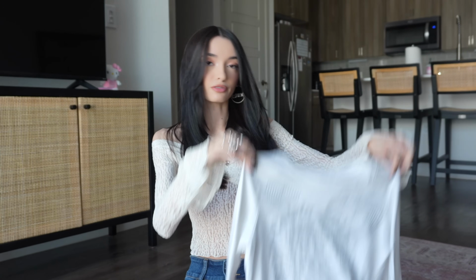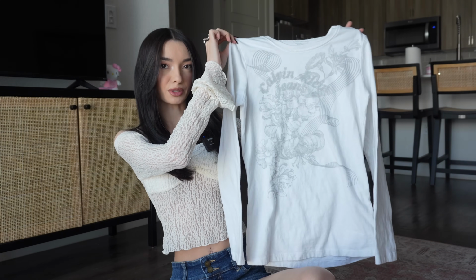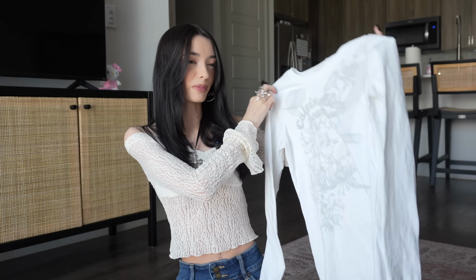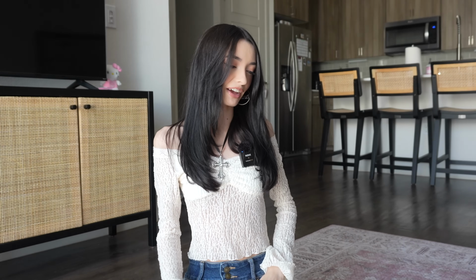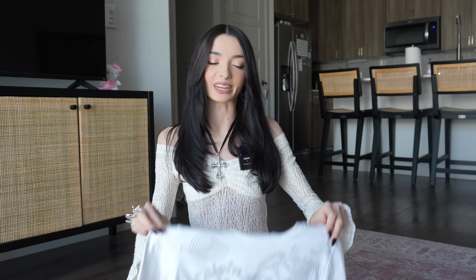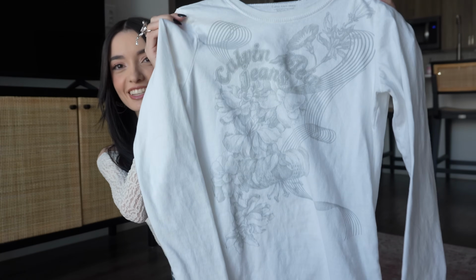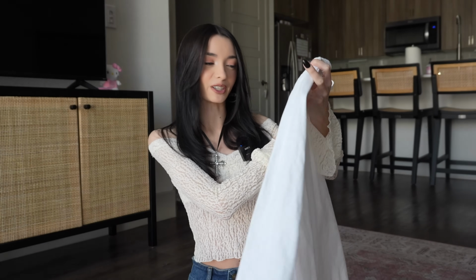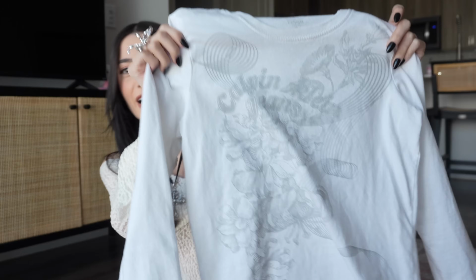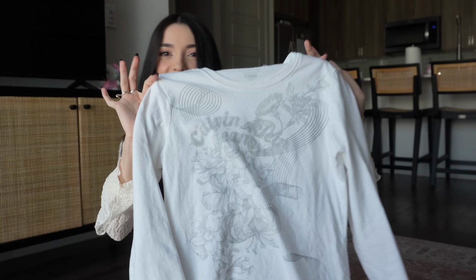Next up is this vintage Calvin Klein jeans white graphic long sleeve. I feel like I'm gonna wear this so much. Again, Zach found this. I'm pretty sure he found literally all of this haul except like 3 things. If you watched my last video, you probably already know that. Anyways, I just love the graphic on this. It's super reminiscent of the early 2000s. It's just really cool. It just says Calvin Klein jeans, a bunch of flowers on it and spirals, and I just love this.